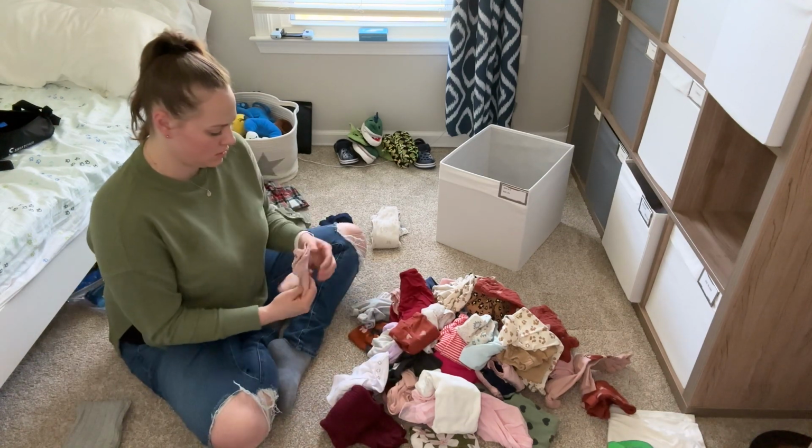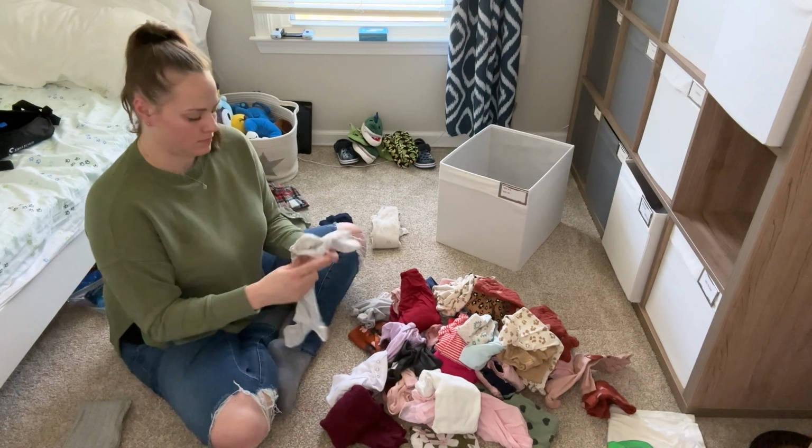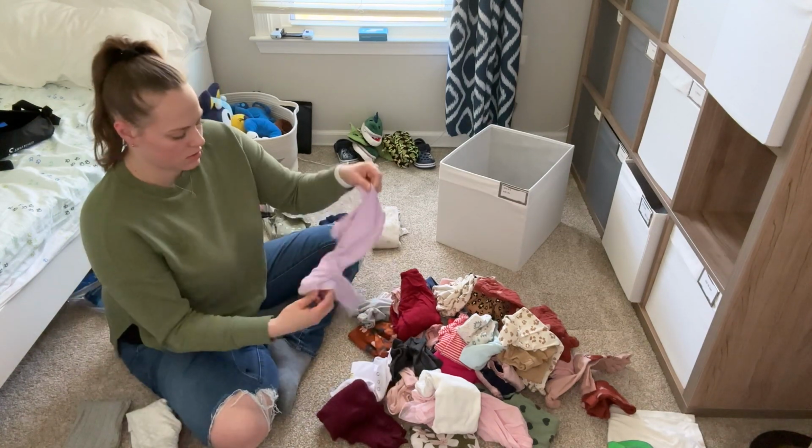And as I said earlier, I knew there was going to be a bunch that we were going to donate. And as I'm just going through here, these are all ones that are going to be too small for her, but still in great condition, so I can donate them.